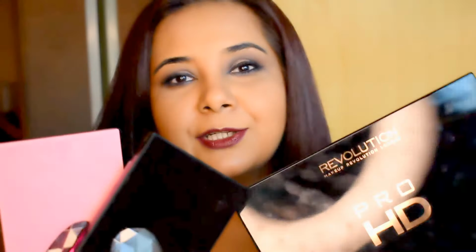These palettes were actually the inspiration, or the motivation, behind my going online and placing the order on tambeauty.com, because these palettes are from one of their new launches, and they are not available in Bangkok. I absolutely love it. And the next two palettes, these two are definitely available in Bangkok, and you will find them easily on Even Boy outlets throughout Bangkok.